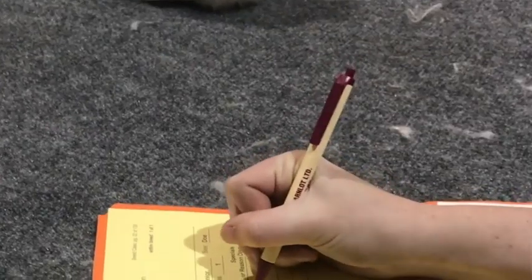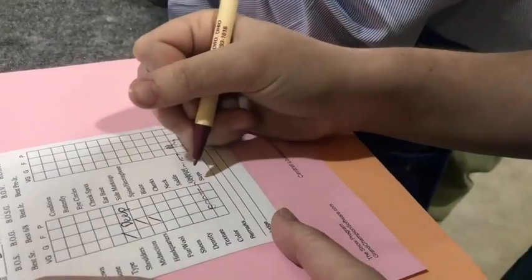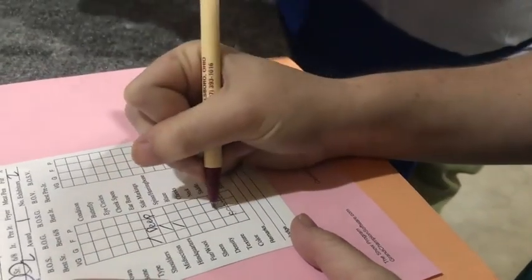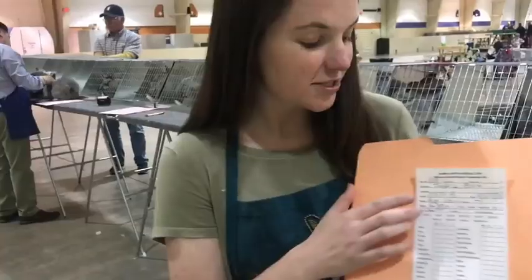Some shows only have control sheets. Some shows also do have comment cards. If they do have comment cards, then the rider is expected to fill out the comments with as many comments as they can get written down from the judge, but the most important part is getting the placement for the rabbit. So this is a comment card.